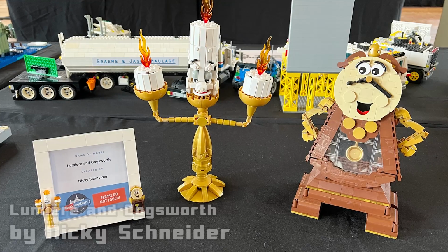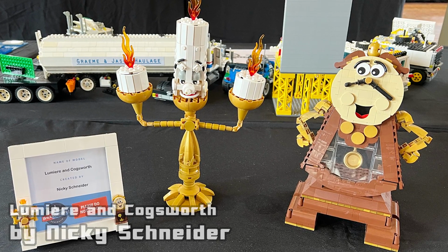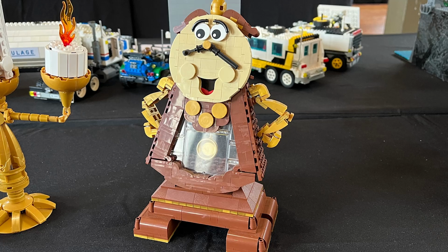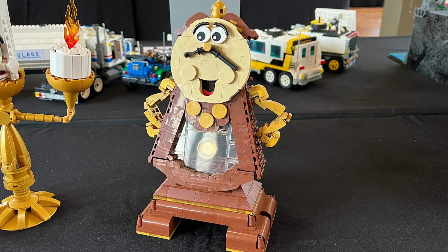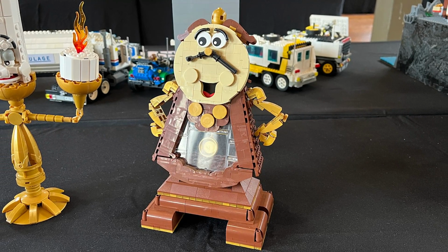A couple fun Disney display pieces now. Looking at these, it's a real testament to how many pearl gold pieces exist these days. In the past, it would have been a lot harder to pull off the level of detail and to capture the accuracy that's shown here. These builds are really cool.